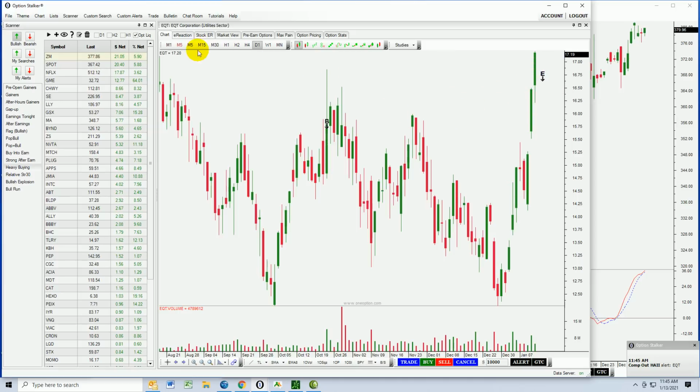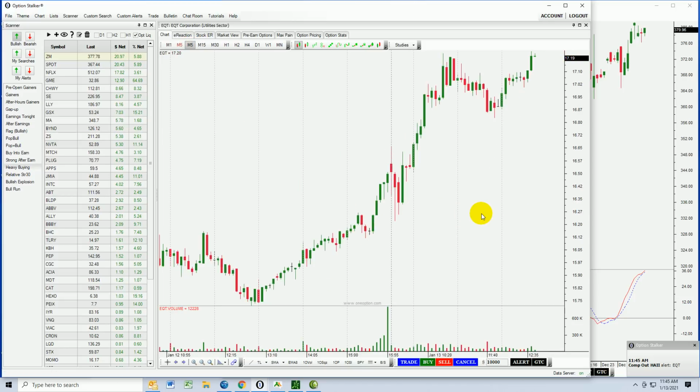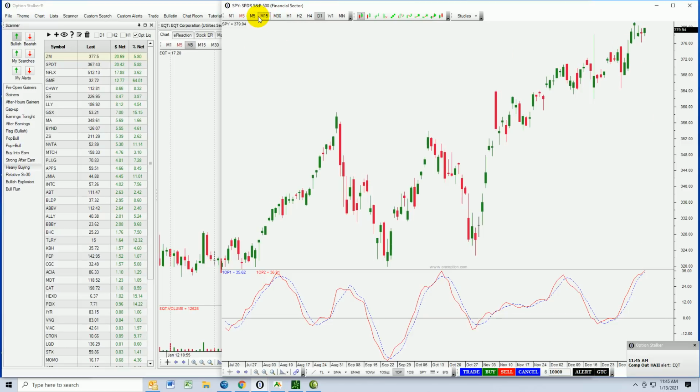It came up on one of my searches. I took the search results. I dumped them into my custom alerts. I've got the alert. It's showing me that it's going to try and break out to a new high for the day. We've also got the market right now rallying.